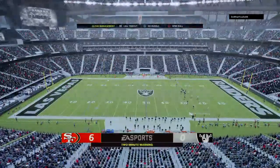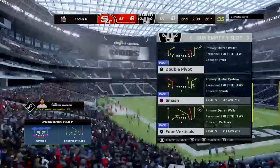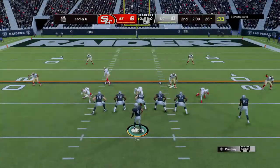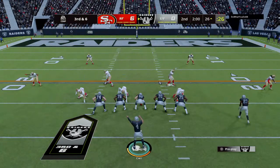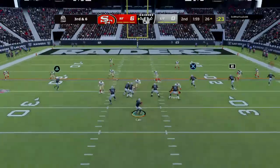Two minutes remaining in this first half of football. A reminder coming up in a couple of minutes' time. We'll pay a visit to Jonathan Coachman, the coach in our EA Sports studios. They'll have a look back at the next-gen stats from this first half of action.